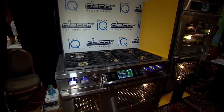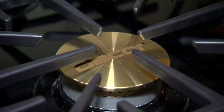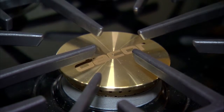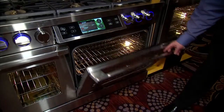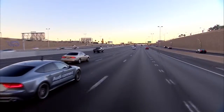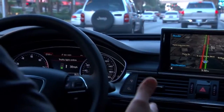Don't you wish you had a stove that could cook dinner for you? It seems we're getting closer. Take a look at this smart stove. This Discovery IQ range sports a built-in Android tablet so you can control the oven remotely or check Facebook as you saute. We might not have a chef-less kitchen, but we are closer to a driverless car.